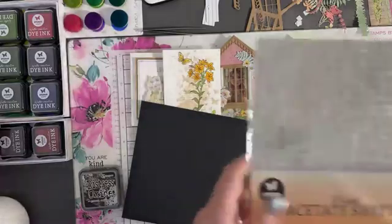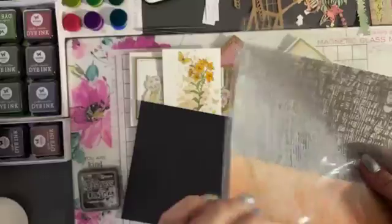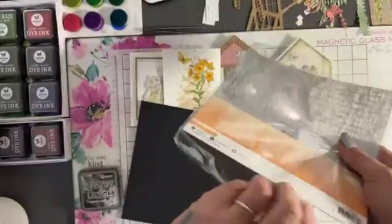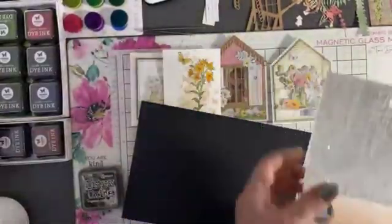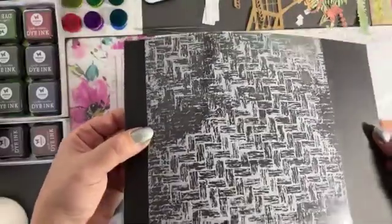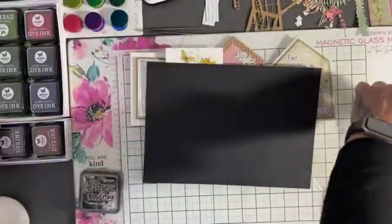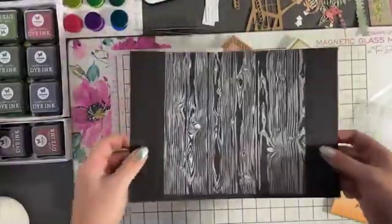And then we have got this one, which is called Textured Patterns. Now, remember when I was showing you through the pattern papers and I said, oh, there's kind of like a parquet flooring. There you go. So you've got that one, 2 of. You've got 2 of that beautiful wood grain.